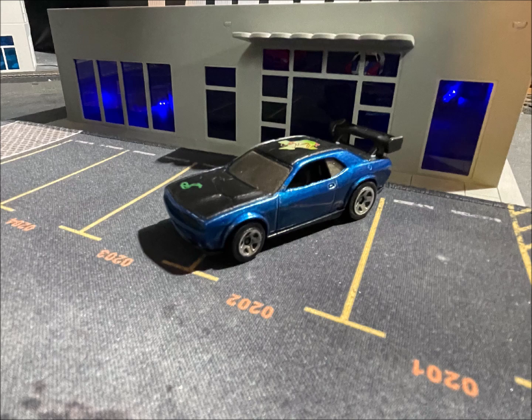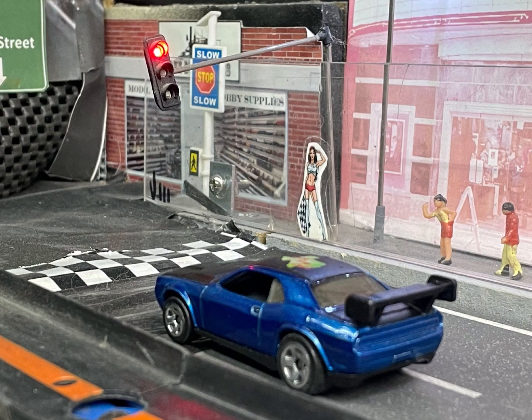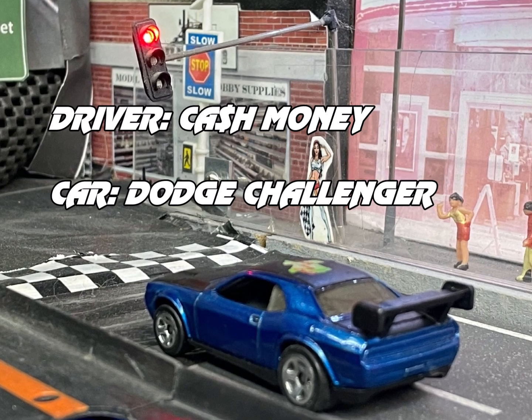If you recognize this third team, it's because they were eliminated in the qualifying rounds while establishing the list. They came right back to try to save face to see what they could do and challenge the list. Straight out of Texas, it's Cash Money Boys. Not to be outdone, Cash Money Boys brought their own Dodge Challenger, a blue one, driven by Cash Money.